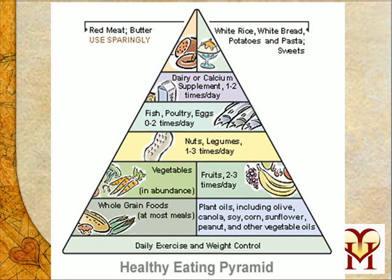The next rung up are vegetables in abundance. You're not going to get overweight consuming too many vegetables or fruits. It just isn't going to happen. And the same with fruits, 2 to 3 times a day. And don't be worried about the portion sizes on your fruits. If you like big, large bananas, we're going to give you that one. It's adding the extra entree of meat or the extra helping of the pasta that's going to cause the weight gain.